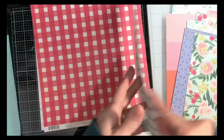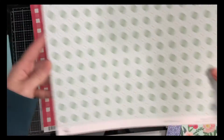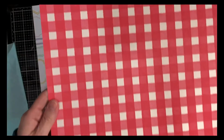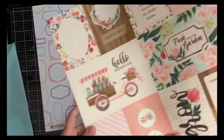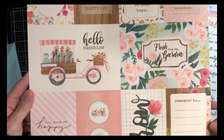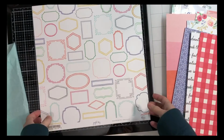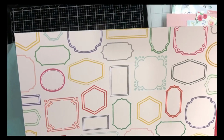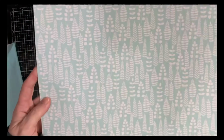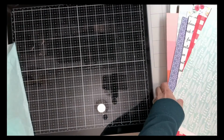This is the Out and About by Pinkfresh, and this is the adventure page. Then we have Carta Bella's Flower Market, and it has the beautiful cut aparts, and this one's called Multi-Journaling Cards. So pretty. And the last piece of paper is also from the Pinkfresh Studios Joyful Day collection, and it's called Perfect Moments. It has those pretty frames that can be fussy cut and these beautiful tealy blue leaves.